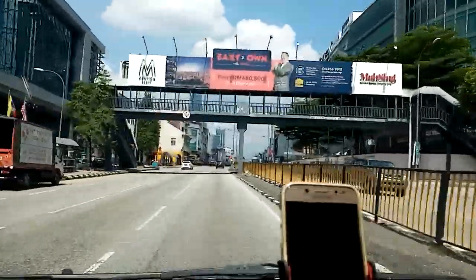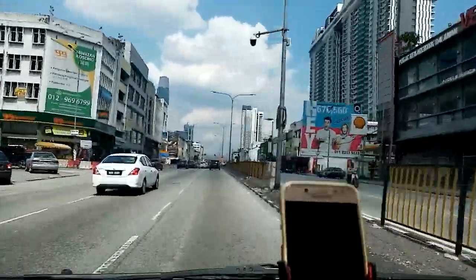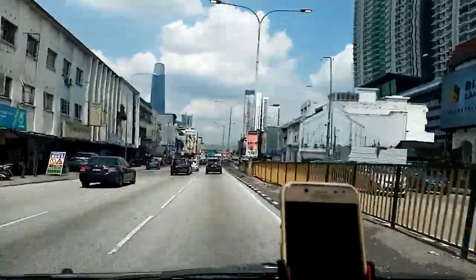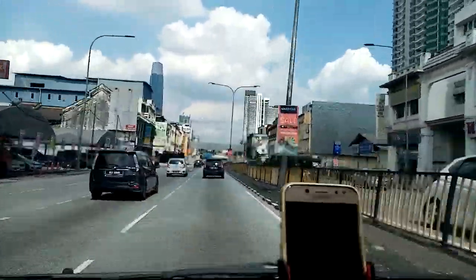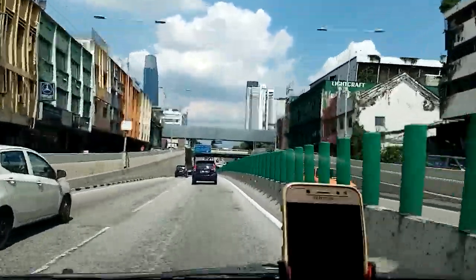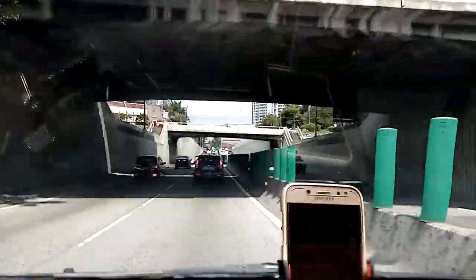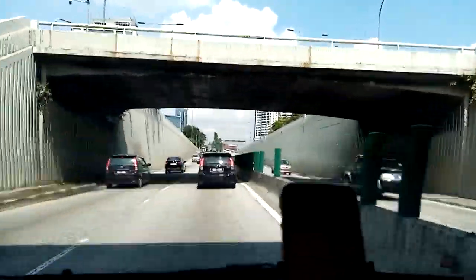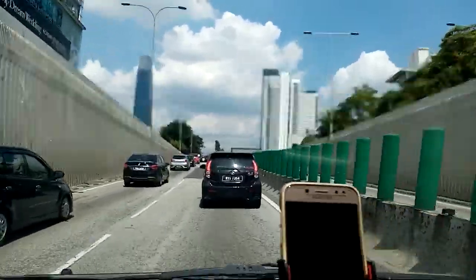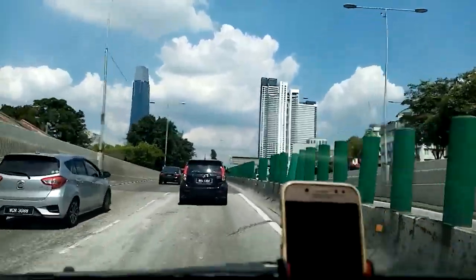Going from Jalan Kuching, I bet must be slow moving, simply because it's a two line road. Many vehicle will use that way. I choose this Jalan Tun Razak instead.